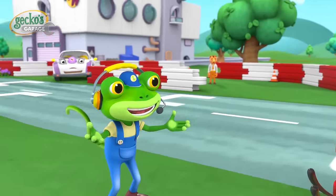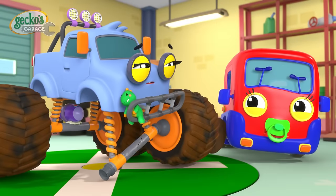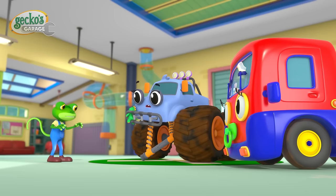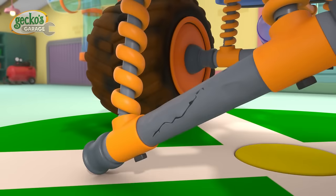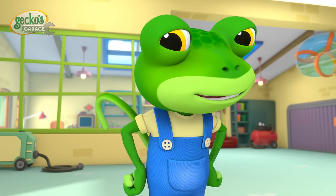Well done, Baby Truck. Now let's get Molly inside. Wobbling wheel nuts. Molly's axle's broken. We'll need to weld it together and replace her tyres. Ready, Mechs?